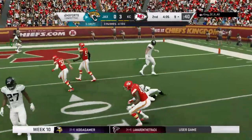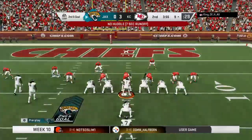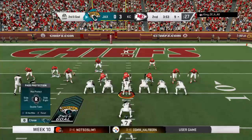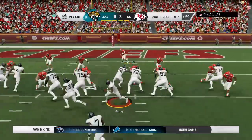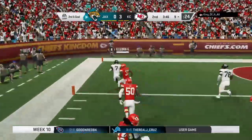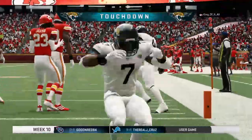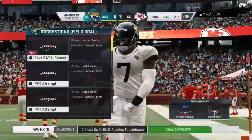They've got a 1st and goal just inside the 5. And they'll be driven back here, losing yardage to the 9. It's a loss of 5 there, bringing up 2nd. Now from the 9, here's 2nd and goal. They'll try the left side. Swift. And he takes it in. Touchdown, Jacksonville. A great effort there.